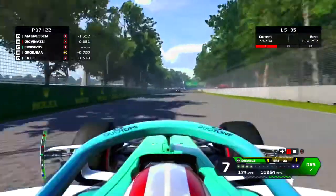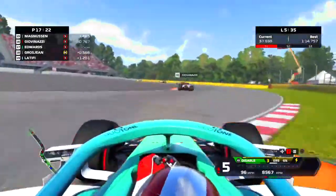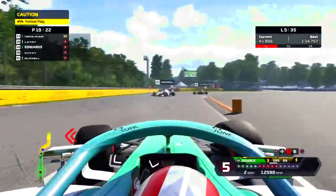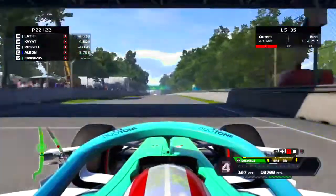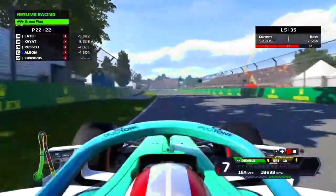So recall how I said there's a section of this circuit that I absolutely suck at. Well, here it is again. You guys saw it in qualifying. You're going to see it again. Snap oversteer as we get on the curb, and that sends us for a spin. And we already lost all those spots that, let's be honest, we had to work really hard to maintain. We got up to P17. We were doing well, staying in P17.